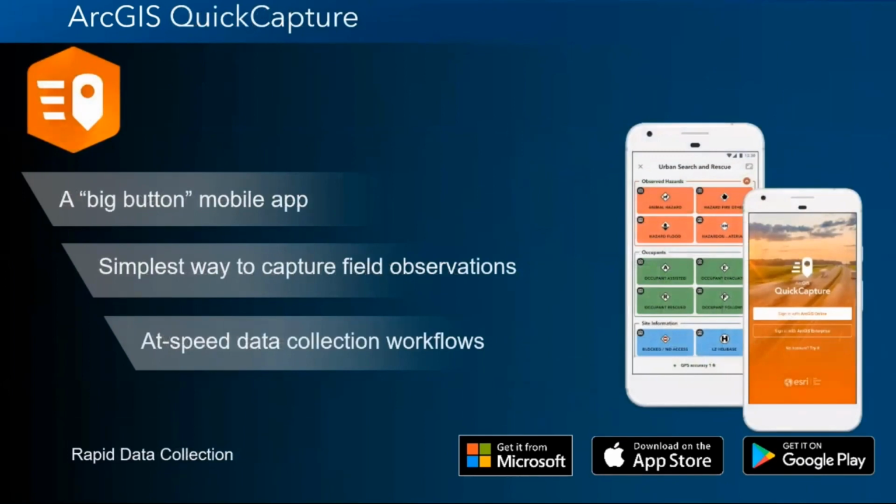ArcGIS Quick Capture is the fastest way to collect field observations. With this simple app, you can quickly record field observations from a moving vehicle while you scout locations, conduct aerial surveys, or assess damage. Send data back to the office for analysis in real time, and eliminate time spent manually processing handwritten notes. ArcGIS Quick Capture also is integrated into ArcGIS, so new data from the field can be used instantly for better decision making.